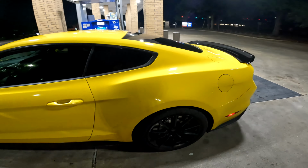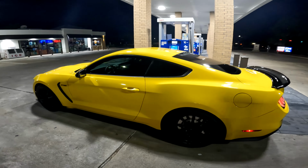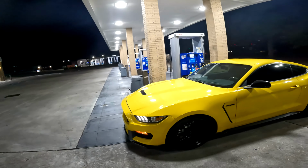Literally a full weight car, obviously the rear seat delete, but I mean those seats are nothing, and we're still on the stock wheels. So this thing is putting in some work, man. It is really putting in some work. I'm really happy with it.